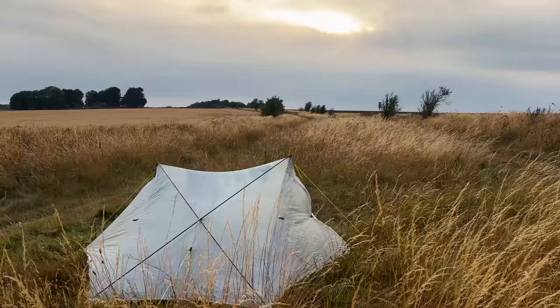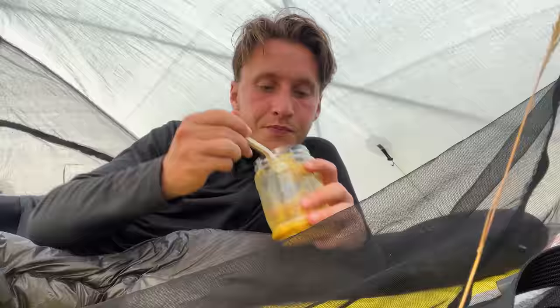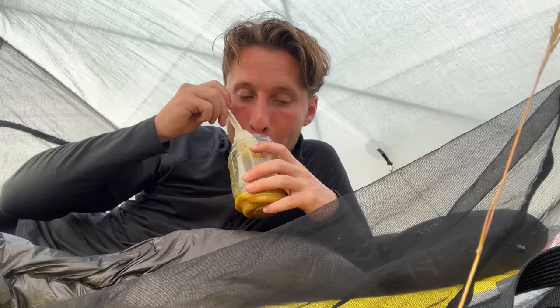It was a good time to look for a camp. This part of the trail was surprisingly remote, and I got really lucky with this spot. I fueled myself and got a good night's rest.